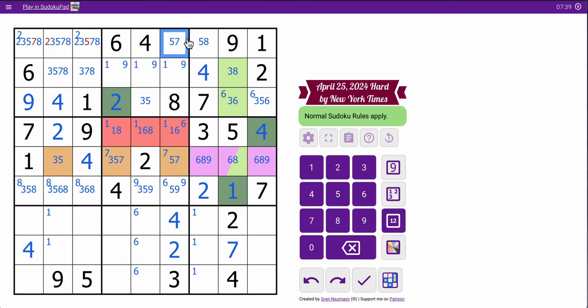Okay, this sees 2 and 8 and 3, and this sees 2 and 3, but 7. 5, 7, and 5, 8. I don't quite have a pair there. I wish I did. Excuse me.